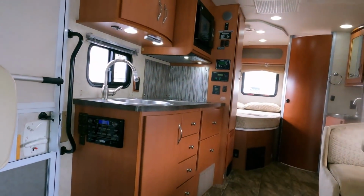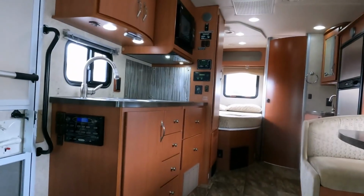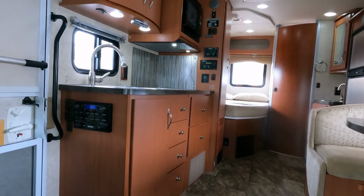You're not going to be disappointed in this coach when you see it. First serious person that looks at this one's probably going to buy it because it's that nice.